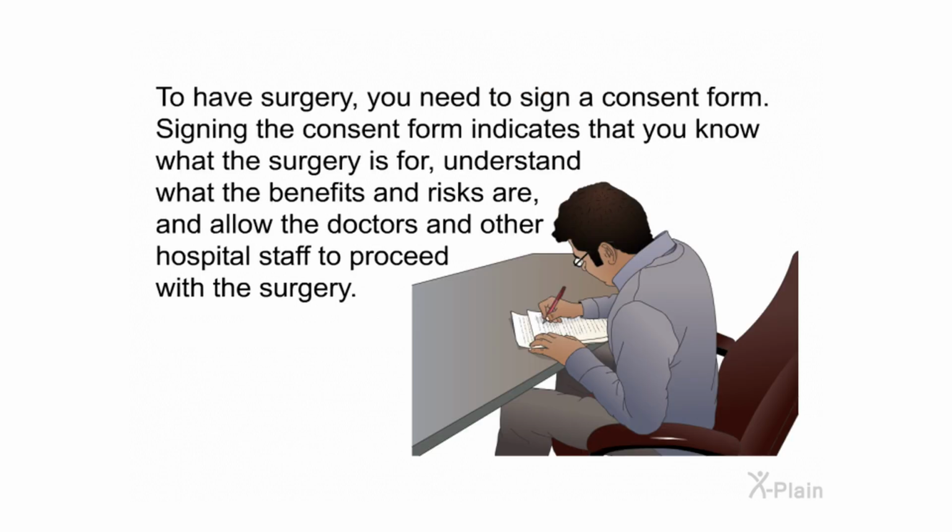To have surgery, you need to sign a consent form. Signing the consent form indicates that you know what the surgery is for, understand what the benefits and risks are, and allow the doctors and other hospital staff to proceed with the surgery.